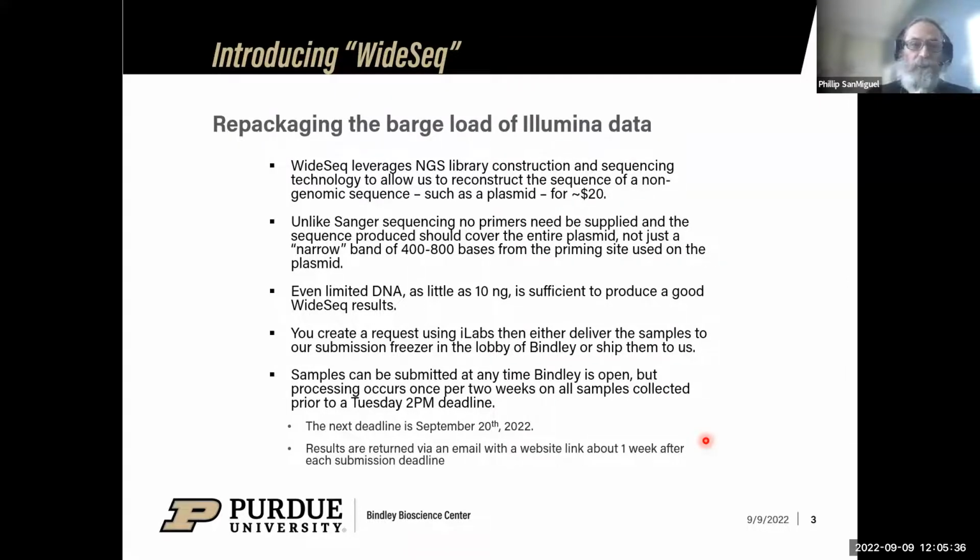So unlike Sanger sequencing, no primers are needed to be supplied, and the sequence that's produced should, if it all goes well, cover your entire plasmid, not just a narrow band. This is the wide as opposed to the narrow in WideSeq. Narrow band of 400, 800 bases from the priming site used on the plasmid in Sanger sequencing. It also works with limited DNA. As little as 10 nanograms should be sufficient to produce a good WideSeq result.